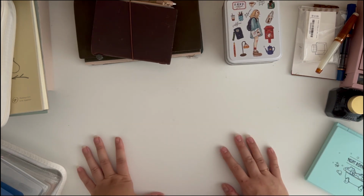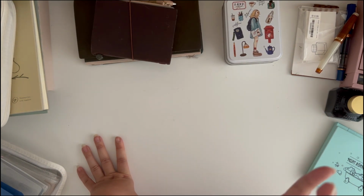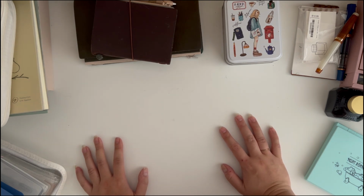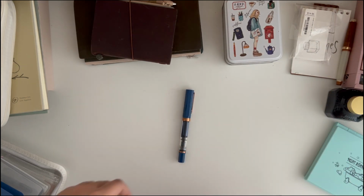That's a long list, I know, but I still have a little bit of talking about the regrets that I have from 2023 when it comes to stationery purchases. So one of my regrets is getting so many TWSBI pens. Like, I don't need this many. Should I show you guys? Because you'll be like, why do you have so many?